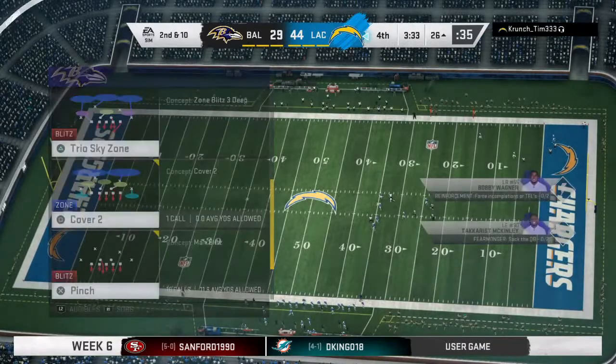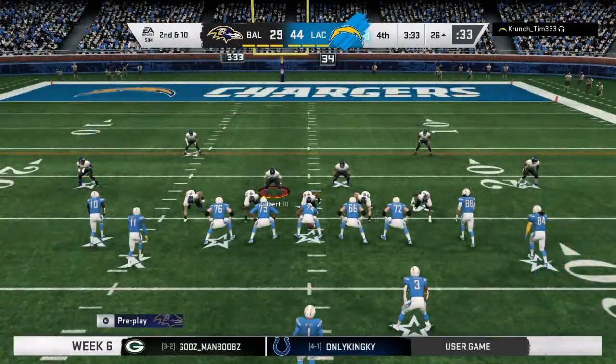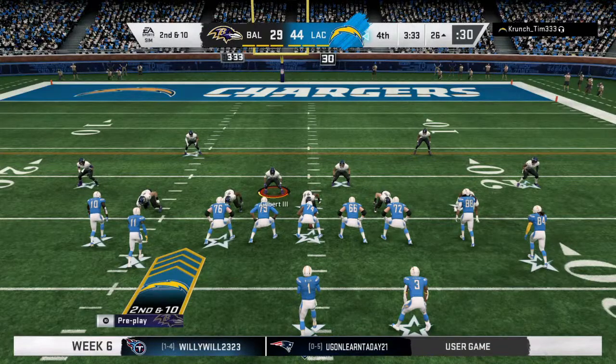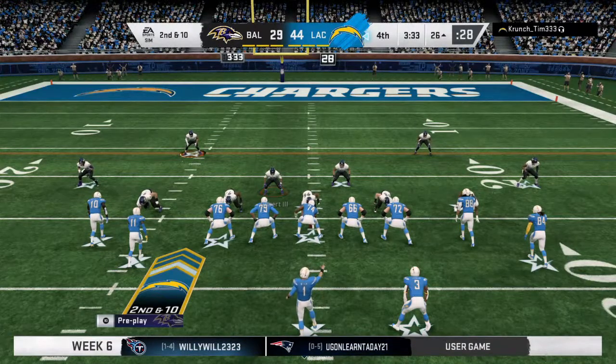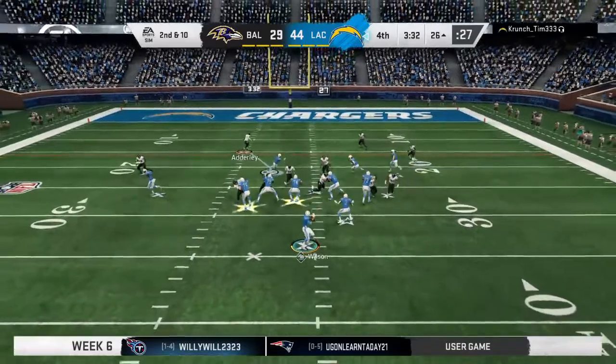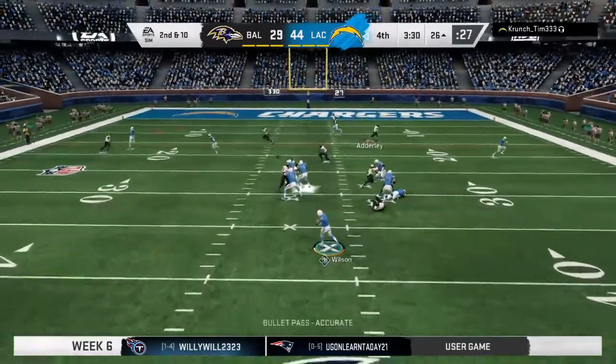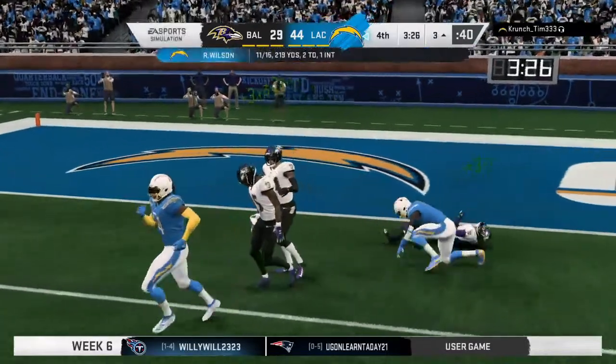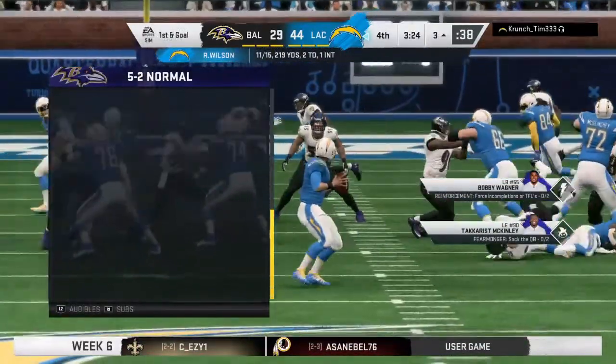Despite the lead here in the 4th, they're still taking shots. Not content to sit on this lead at all, and to me it raises the question of what's right in this game nowadays. Do you sit on the ball and run it because you have enough of a lead? Or do you try and extend it because you always feel like the other team can come back? Extend it. Have some fun.